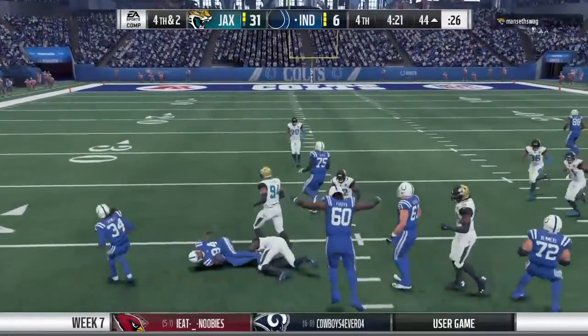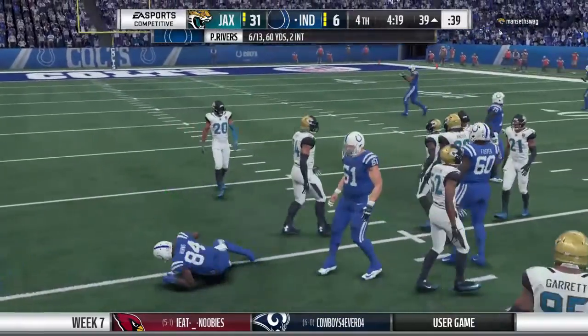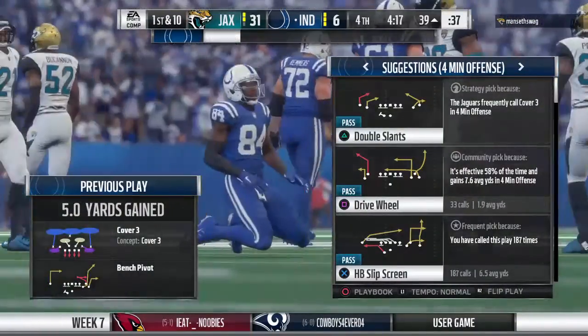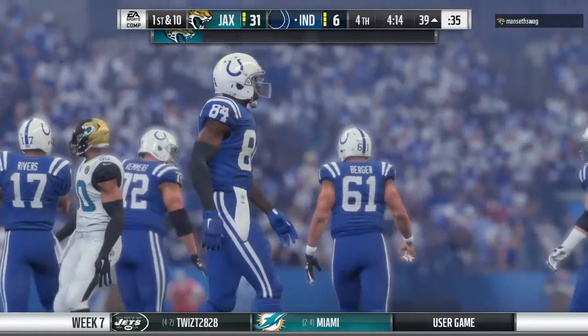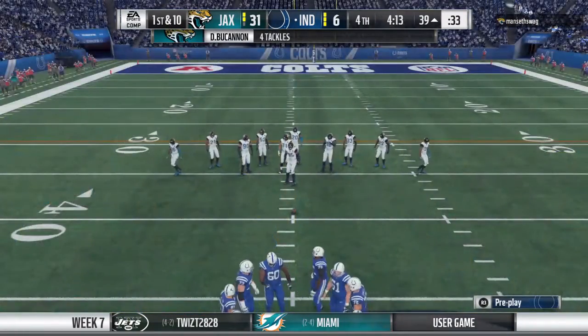Rivers, and he's got it to Hearns. And he's got the first before he's brought down at the 39-yard line. It's a gain of 5 on the play, and they're able to pick up the conversion here on 4th down.